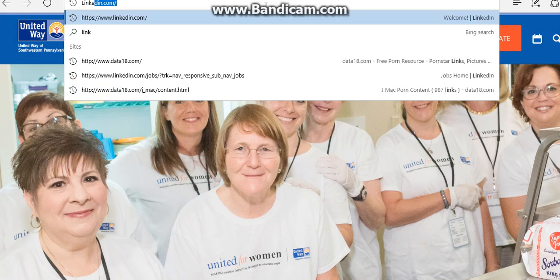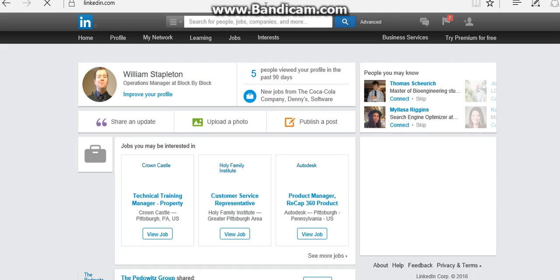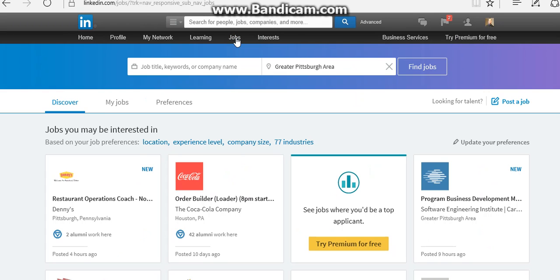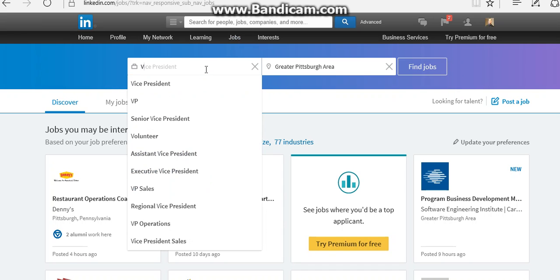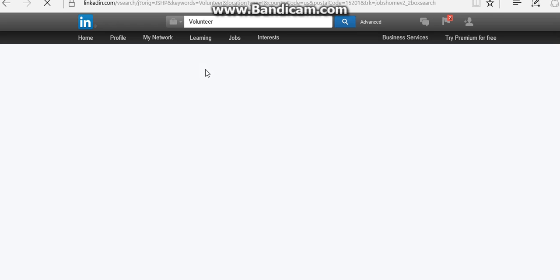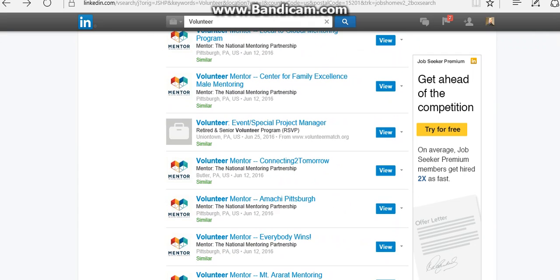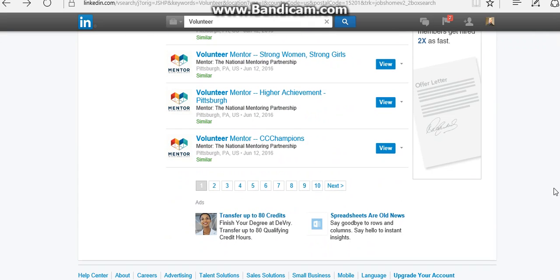Another thing you can do is check out LinkedIn. LinkedIn is really quickly becoming one of the best ways to get into contact with volunteer opportunities. So all you can do is look under their jobs tab, and you can just type in volunteer. And you look here, here's a bunch of different opportunities. We got over 10 pages.